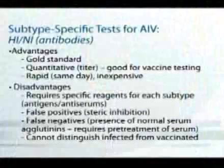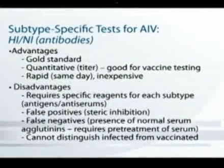So if you're going to do HI tests, then the laboratory should also have the capability to do neuraminidase inhibition tests, to avoid using antigens where the neuraminidase in the antigen and in the field serum are the same. But again, these cannot distinguish antibodies from vaccination versus infection.